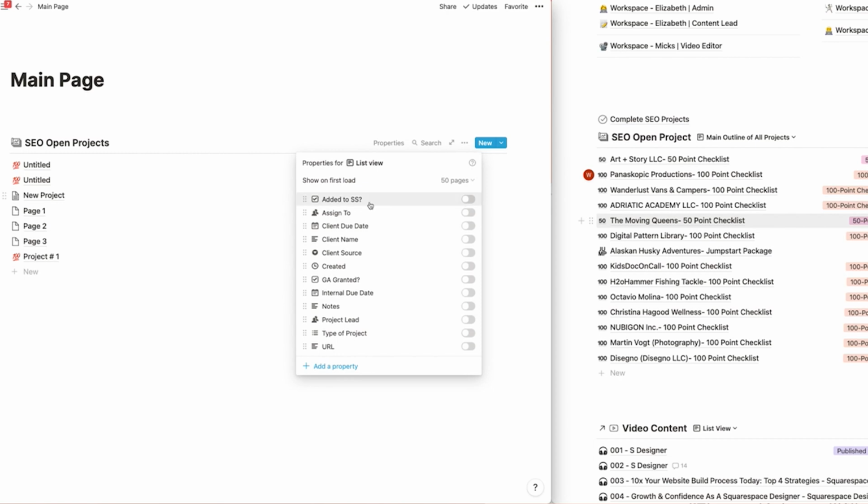So the first thing is we're going to add in this item. I'm going to show you kind of what this looks like, and then we'll get to the details of what we added. So assign to, we're going to add that. You'll see it adds a little icon there, which is beautiful. Client due date, we don't do internal due date, we do client due date, so we can see that. Or actually, I think we do it the opposite, but in this case, it doesn't matter. Client name doesn't need to show up, but it can. Client source, that can show up. Created, that could show up. And then we have the project lead, that's okay, we don't need that. Project type is helpful, just so we see that. And then actual status.